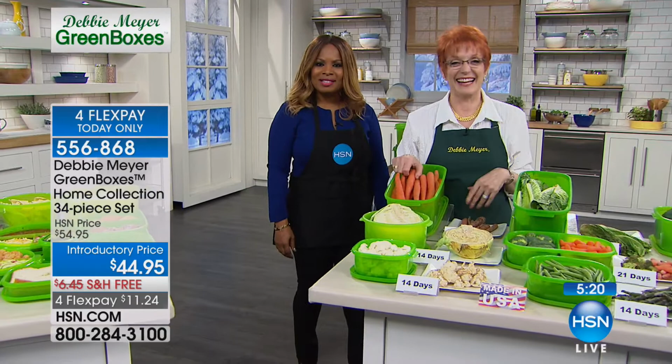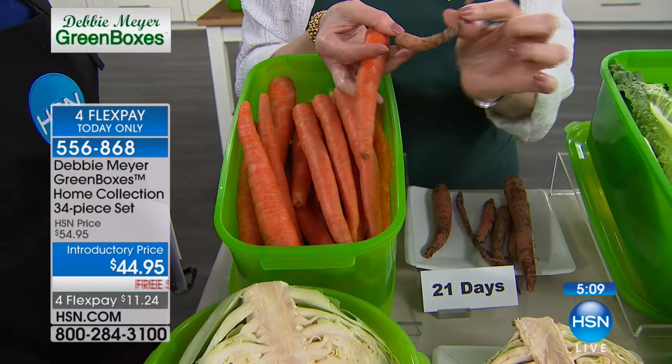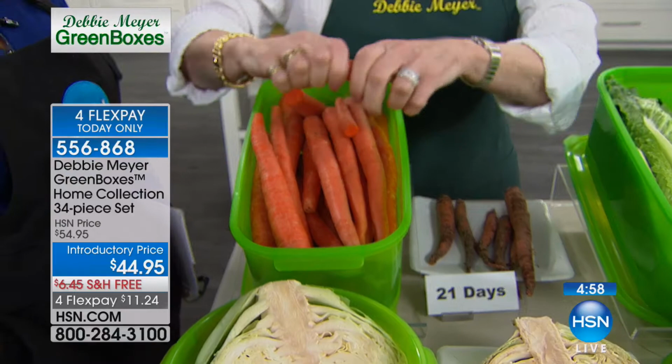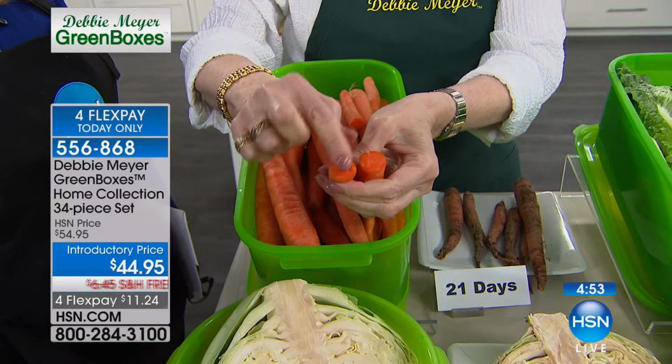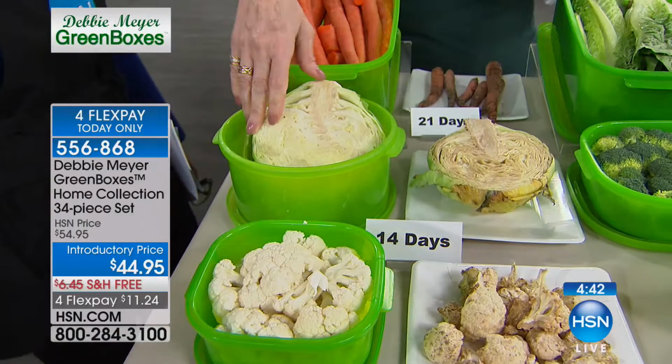Same here. I got rid of all my plastic tubs and dishes, and I got the Debbie Meyer set. Nobody should be without it. You cannot believe how much money you save with it. Oh, Robert, I'm so thrilled to hear that. Did you notice that the first time you used it? Oh, yeah, absolutely. Strawberries used to go bad in 2, 3, 4 days. They stay fresh, seems like forever. Same with your blackberries, and especially your salads. Oh, it's a lifesaver.